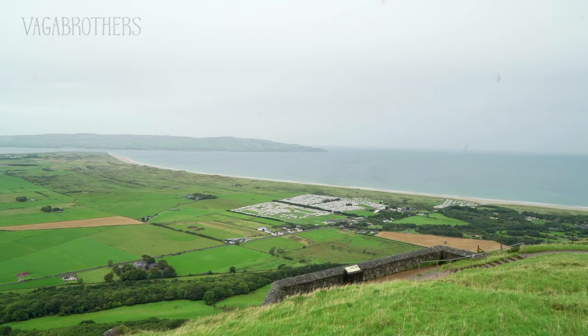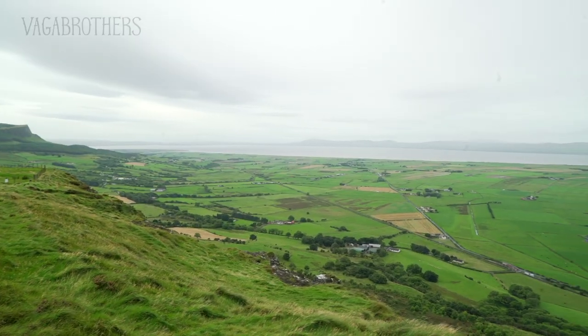It's wild. It's so green here. Honestly, this image is not saturated at all. This is as green as it gets. It's almost too green.